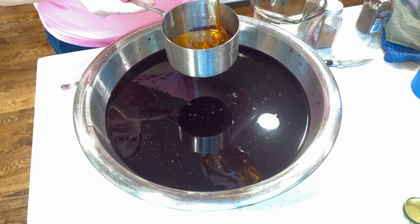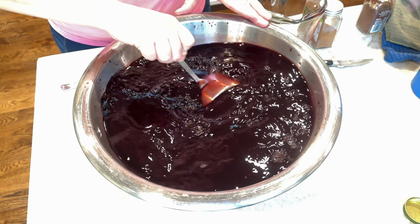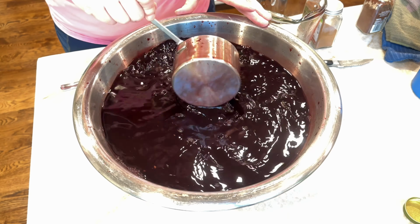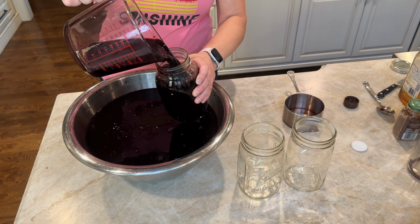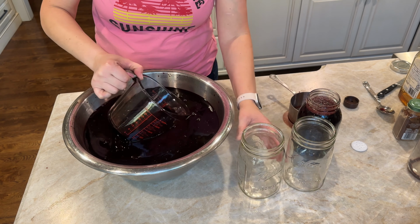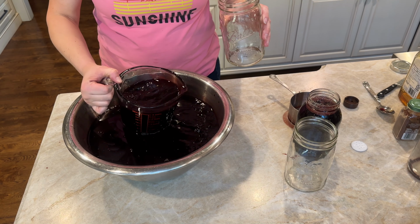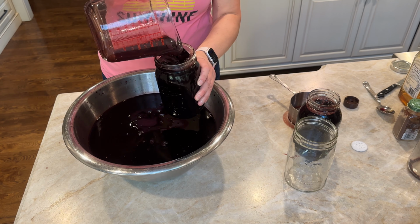So I just tasted it, and I think I'm gonna add another cup of honey, just because the apple cider vinegar was making it a little too vinegary. I'm gonna be portioning my jars. I put these in mason jars, and then it's a little easier to just store them in the refrigerator.